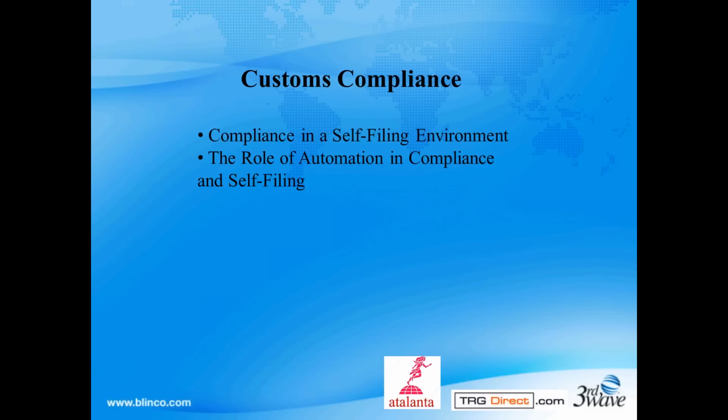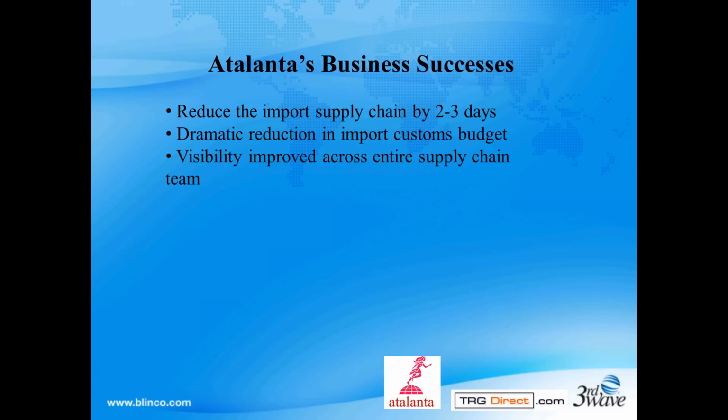So John, it seems like Atalanta has experienced some very tangible business successes. Certainly costs are a fraction of what they used to be as far as the budget is concerned for your import practices. Can you give us a couple other tangible benefits as well as perhaps some of the intangible successes that you've experienced? Sure. Greg, you mentioned that we have reduced our costs, and that's been a very tangible saving. But also, with the automation and the speed of information flowing, we've been able to reduce the time in the supply chain by 2 to 3 days. Charlie mentioned that we don't incur demurrage as often. We're able to act quickly, and as such, we've wrung out a couple of days in the supply chain.